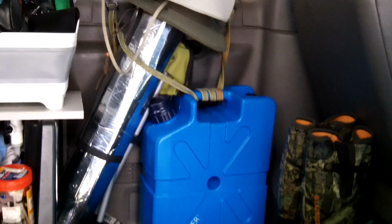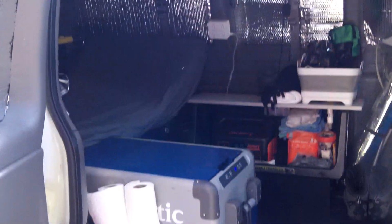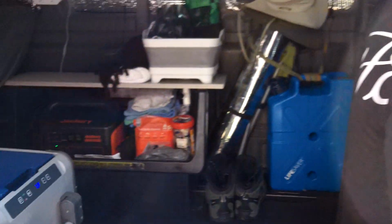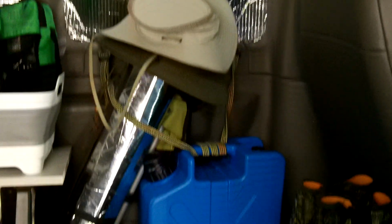Back here in this little nook, I have a jumper. I've also got jumper cables in the back with some other tools. I'll show you that. But everything up here in the hangout area, or the passenger area, is roomy. I've got the double doors open right there so you can see. It's roomy, it's easily accessible. I'll give you a pan here so you can see.